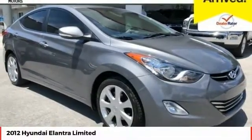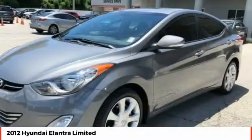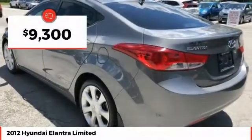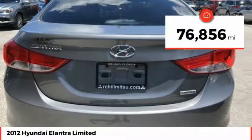The Elantra boasts the most interior room in its class and gets an exceptional 35 miles per gallon. With its luxurious standard features, the Elantra is an easy choice and is priced below $10,000. This vehicle has less than 80,000 miles.